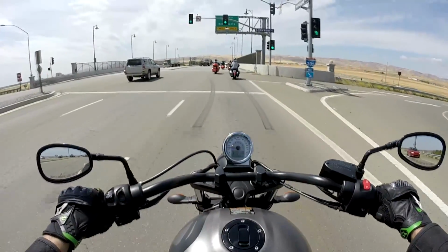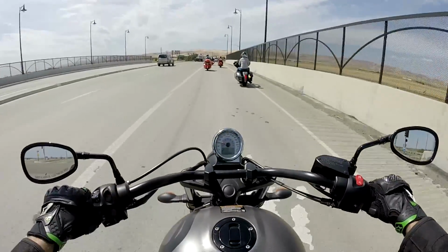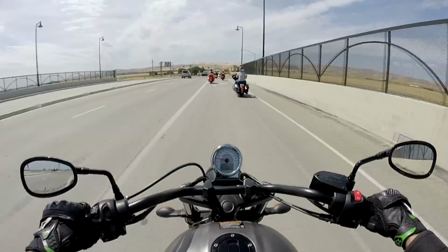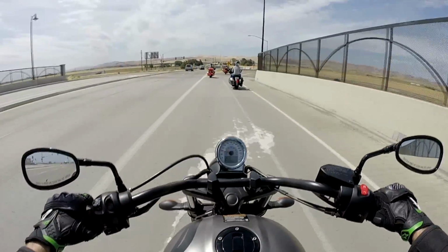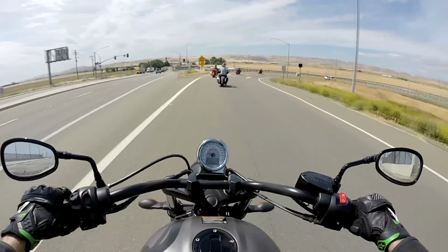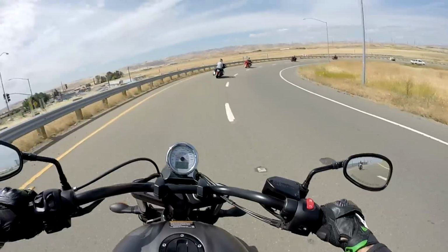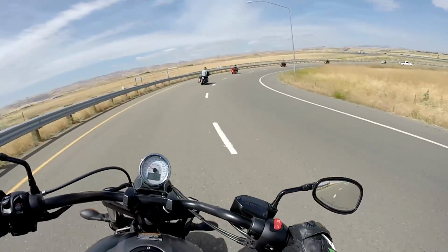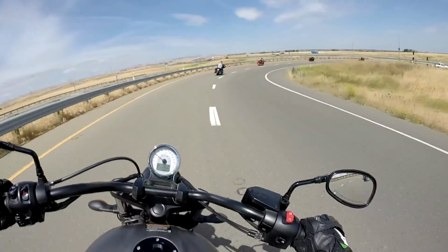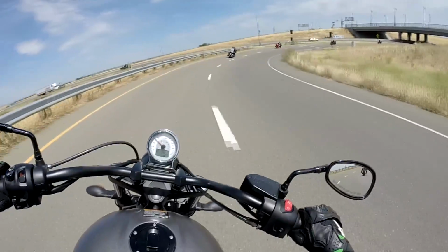I keep thinking it's engaging, and then all of a sudden it won't engage until way out. Because the bike starts rolling forward even when you're just slightly releasing the clutch, which I would expect from a new bike. And then it doesn't move, you know, normally until the clutch is all the way out, which is weird.